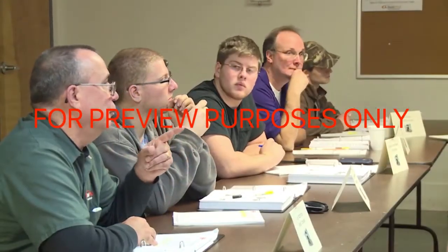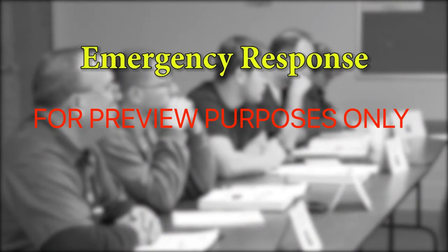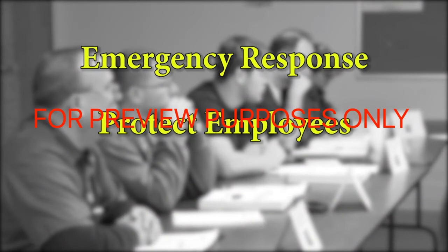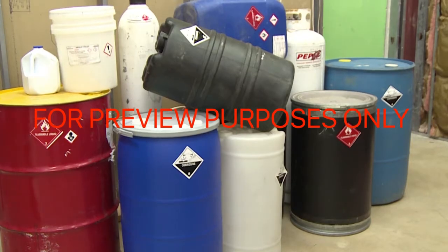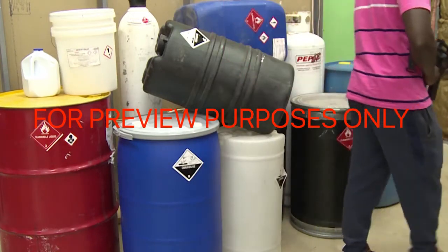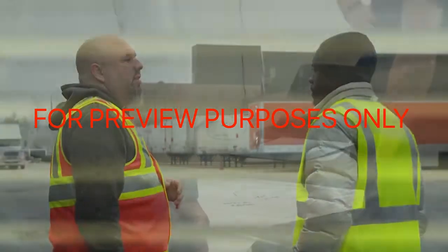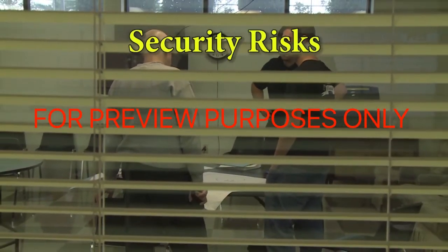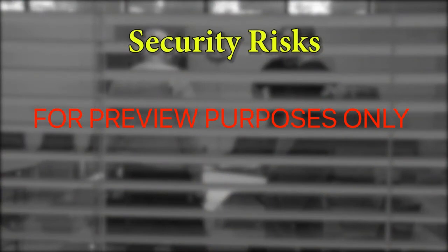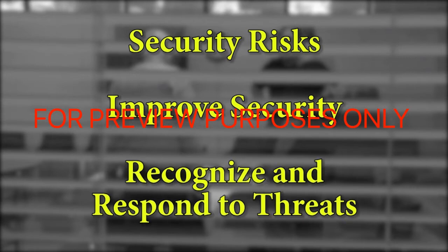The third type of training required by the HMR is safety training. It covers emergency response information, measures that can be taken to protect employees from hazardous materials, and procedures that should be used to help avoid accidents when working with or transporting hazmats. Because of the possibility that terrorists could use hazardous materials as weapons of mass destruction, the DOT has also created two types of security-related training. All hazmat employees must receive security awareness training, which discusses the security risks associated with hazardous materials, procedures that can improve the security of hazardous materials during transport, and how to recognize and respond to possible security threats.